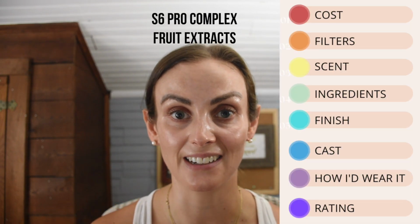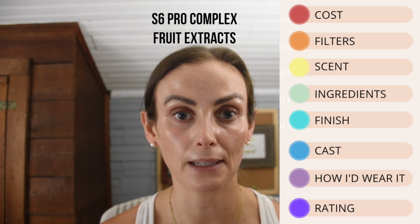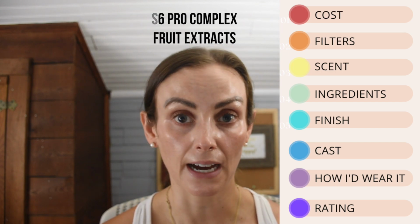And we're going to go over some of the ingredient callouts for this one. They have S6 Pro Complex, which is a proprietary, wow, that's hard to say, proprietary blend of pre and probiotics. So again, that's what Tula is known for. There are pre and probiotics. And then it has tons of fruit extracts. We have peach, turmeric, beet. There's also red algae, wild butterfly ginger root. That's the same one, the Hawaiian one. Willow herb, and then also iron oxides.